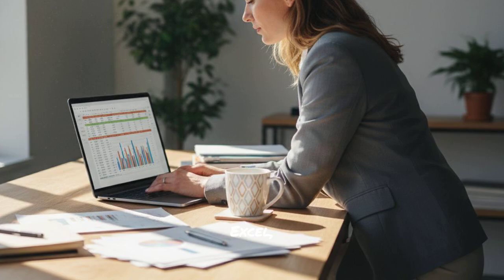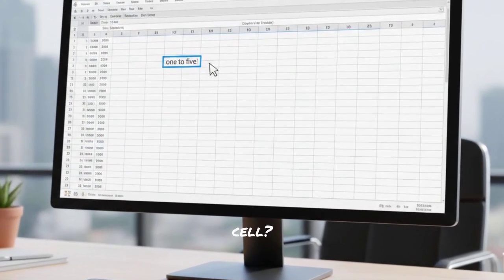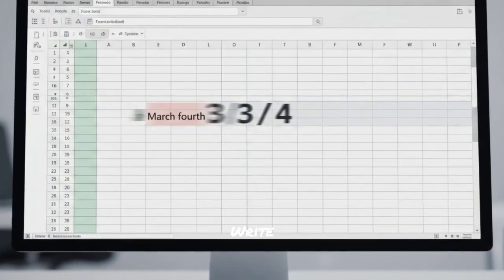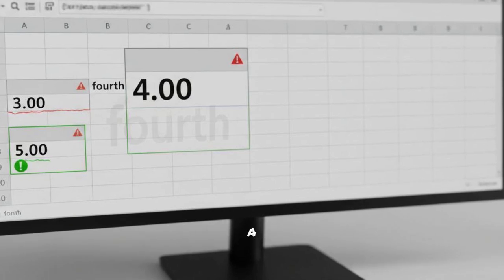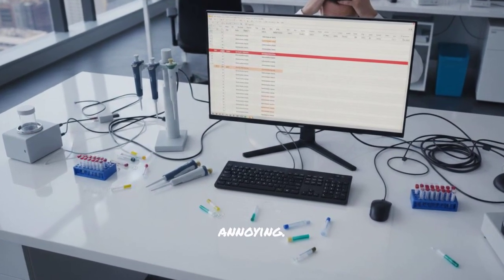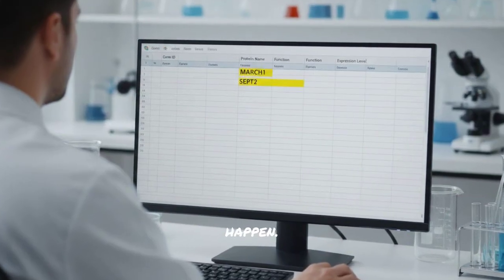If you've ever used Excel, you know how it loves to help. Type 1 to 5 into a cell, it auto-formats it into a date. Write March 4th when you mean March 4th, it will convert it into a number. For most of us, these little corrections are mildly annoying, but for geneticists, they were a disaster waiting to happen.